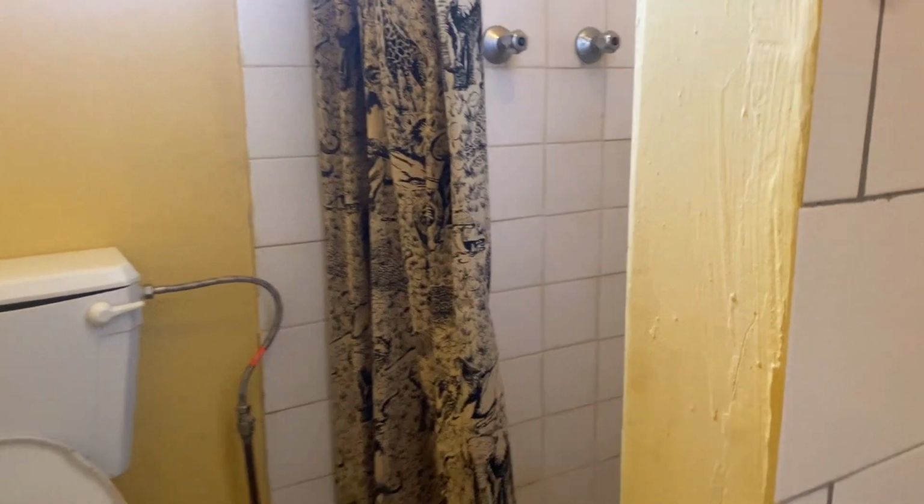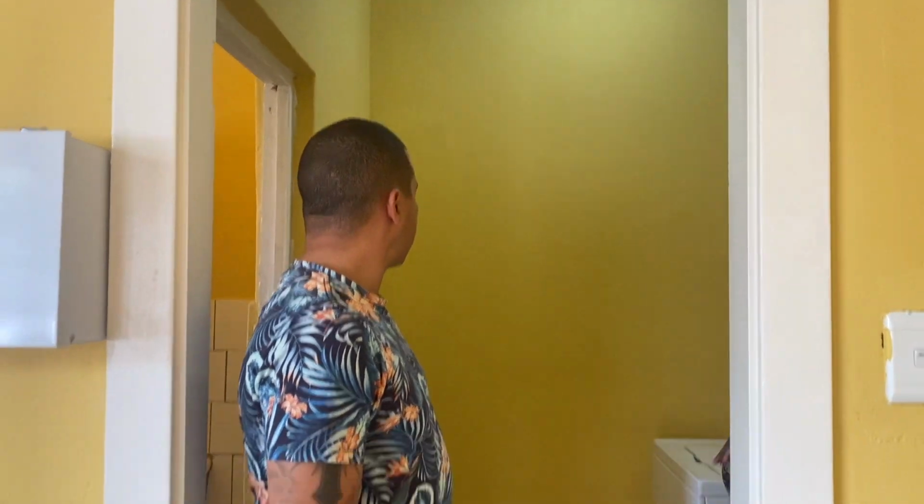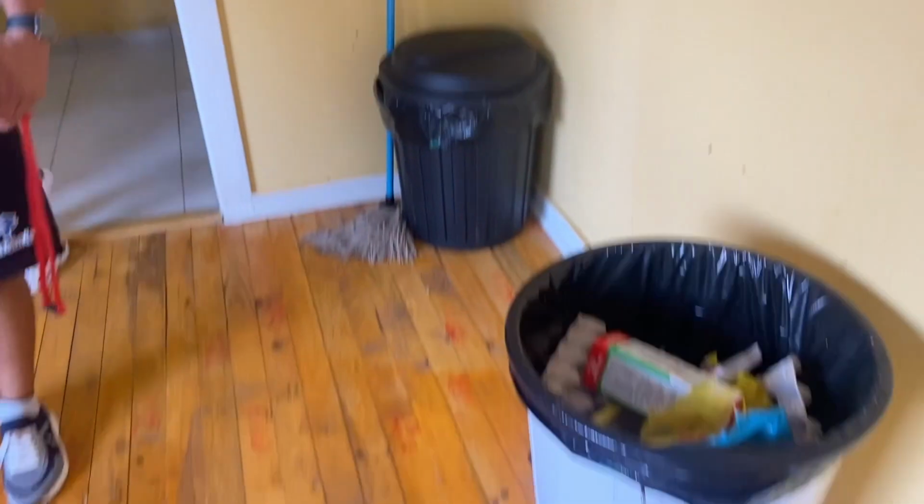No hot water in the shower. Need some shelving there. Yeah. And a table here. Yeah, a table here. And chairs.